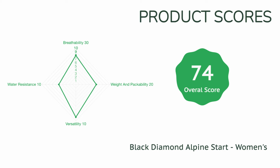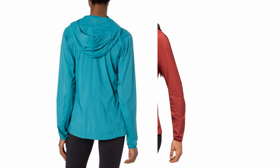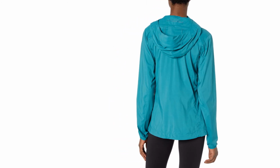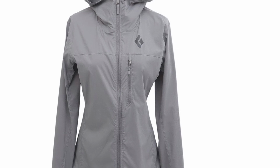Though it resists water at first, it doesn't take much to start getting wet, after which this jacket takes a longer time to dry than most others. But for performance on a dry day, we love being able to wear this windbreaker jacket anywhere and know it would do the job and look great the whole time.